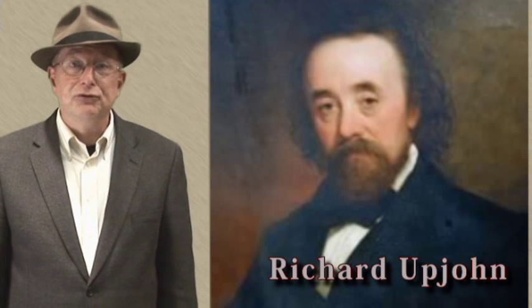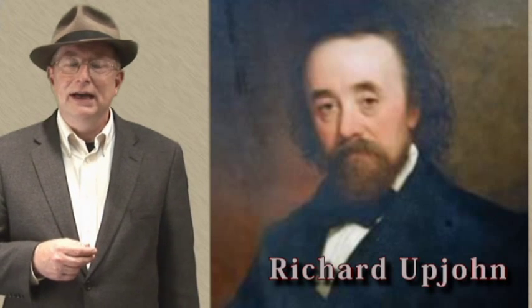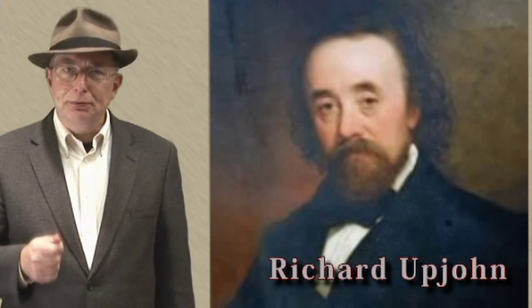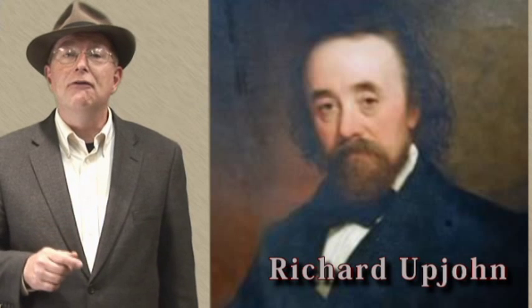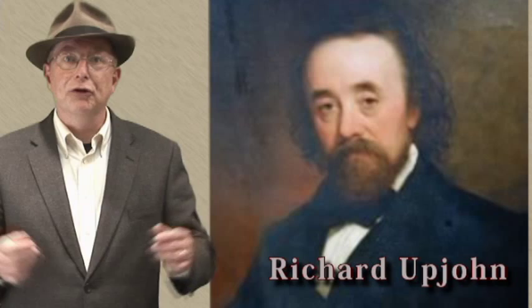Upjohn, you see, considered himself Christian first, architect second, and he had a genuine desire to improve the quality of the Episcopal Church. So, he published a plan book in 1852. Small parishes like this one could now afford the service of a professional architect, all for the cost of a book.